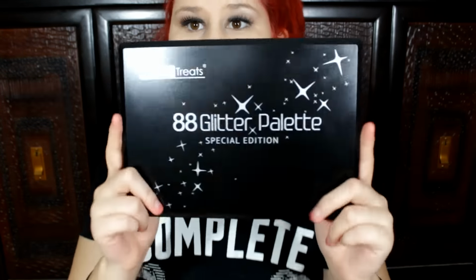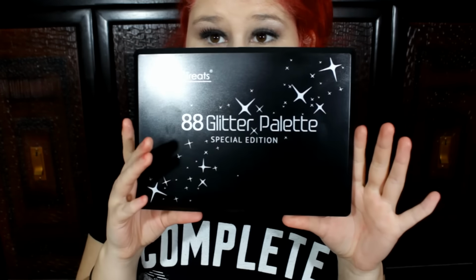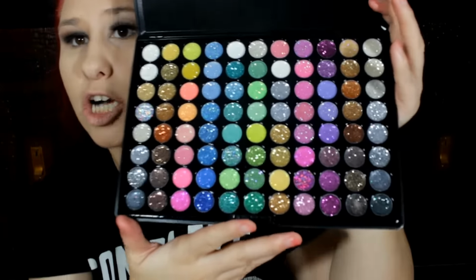Okay, so, oh my gosh, I'm so excited. Okay, contain yourself. All right, so this is the glitter palette. Look at this, it's bigger than my face. I've never had a big palette like this before. It's got a little push mechanism on it. Oh my goodness, look at all of those glitter colors!